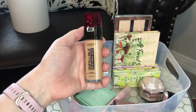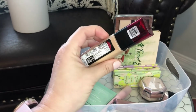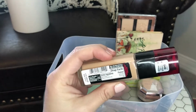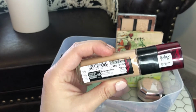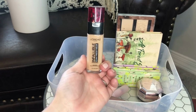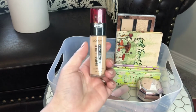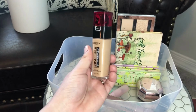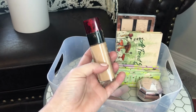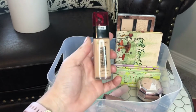I also was using the L'Oreal Infallible 24-Hour Fresh Wear in the shade, what shade is this? I think it's Vanilla, if I'm not mistaken. I used this to darken up the other foundation, the Flower Beauty Serum Foundation, because it's summertime, or going to be summertime soon. I live in Arizona, so naturally you just get a little bit more color on your skin, just being outside. So this will be rotated out as well.